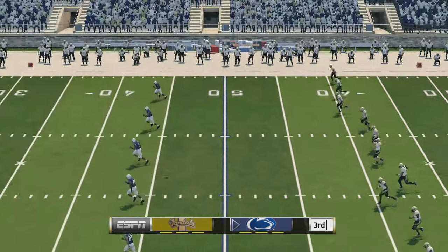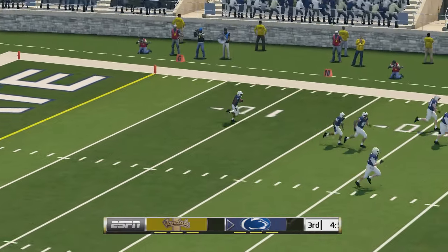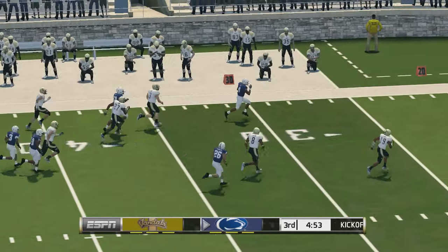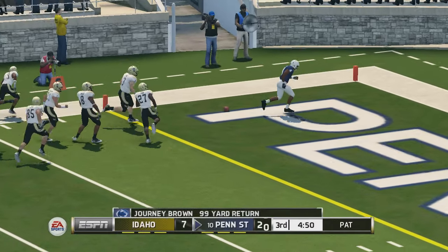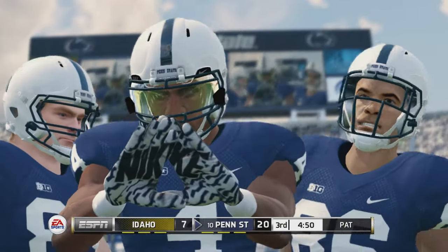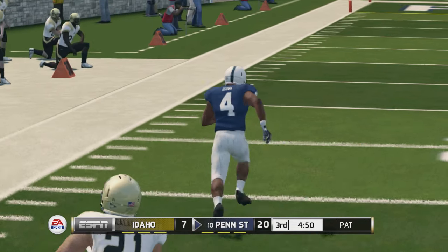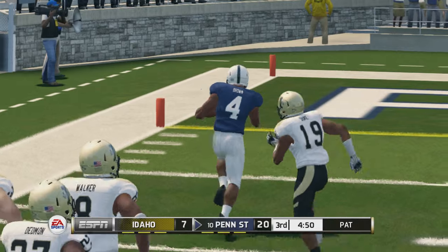Just about set to start the second half. Brown fields it at the 1. At the 30. The 50. Inside the 30 for the 10. They return it all the way for the touchdown. When a guy like this gets into the open field, it's pretty much game over if you're trying to catch him. You kind of had that feeling he was going to do something big today, and that's exactly what he did right there.